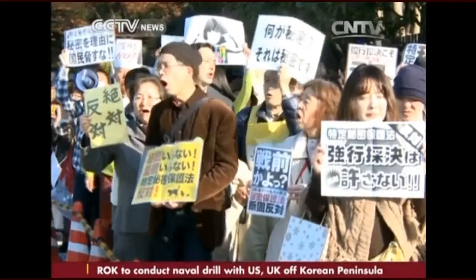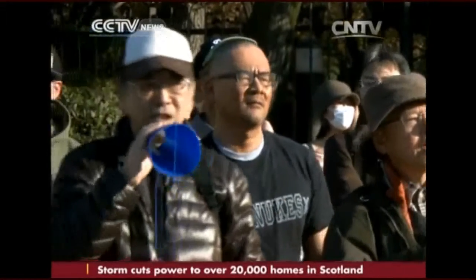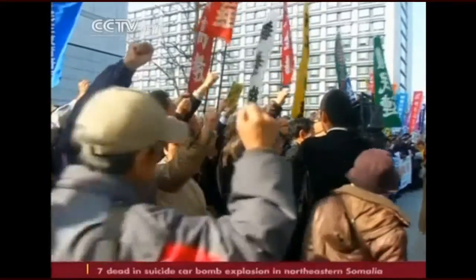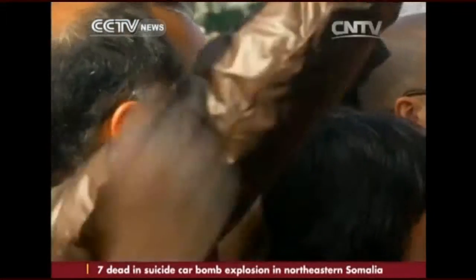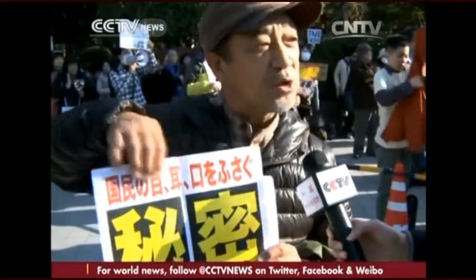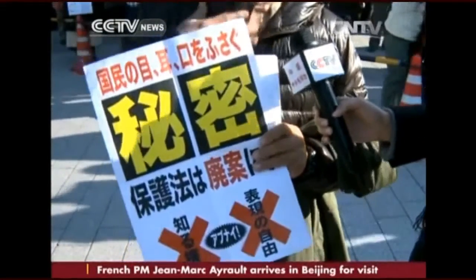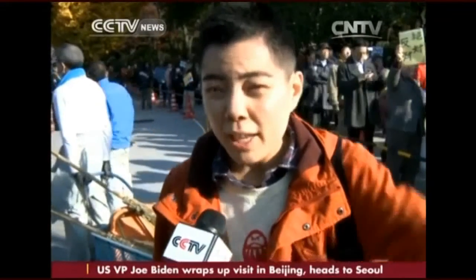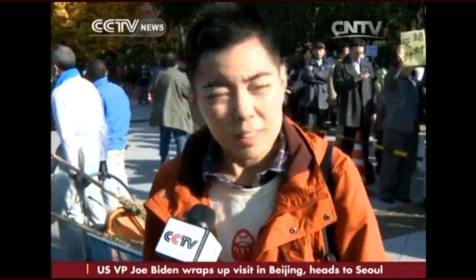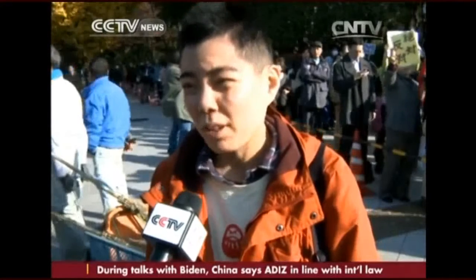Protesters say the bill is an authoritarian move which could lead Japan back to the Second World War era. They said the forced passing of the bill is a form of political terrorism, infringing people's right to know and the freedom of expression. If the bill is passed, it will represent the covering up of people's ears and voices. We ask that this bill be abolished. The word secret causes anxiety among people, especially when it is used by the government. Though we don't understand the procedures in the bill, we feel something bad could happen.